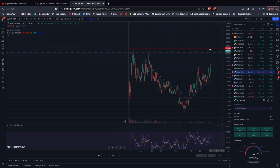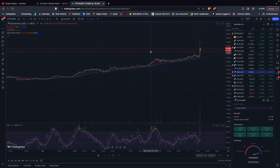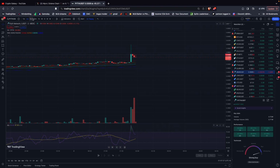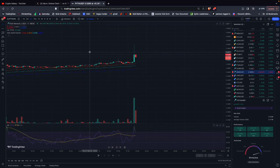So that's Pyth, but it does look like it's pulling back right now, which is extremely odd to me, after showing the strength that it just showed. I mean, that candle did turn red on the 3 minute, but on the 15 it's obviously green. But you see we're pulling back pretty far here. It's a little further than you'd want to see.